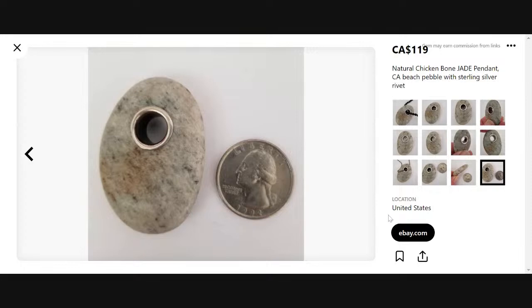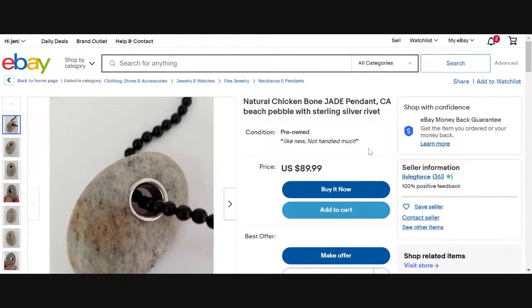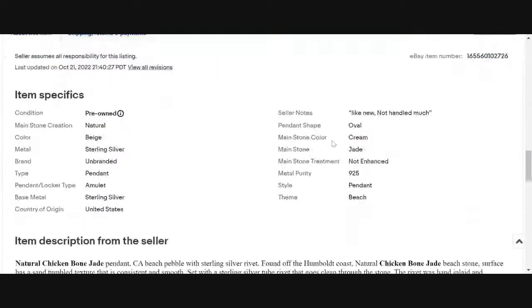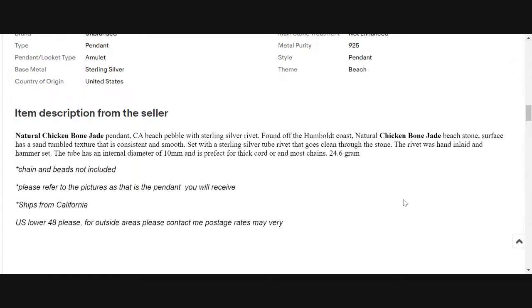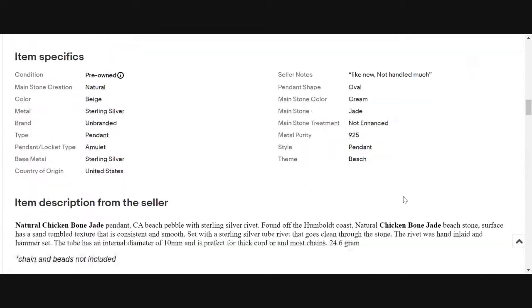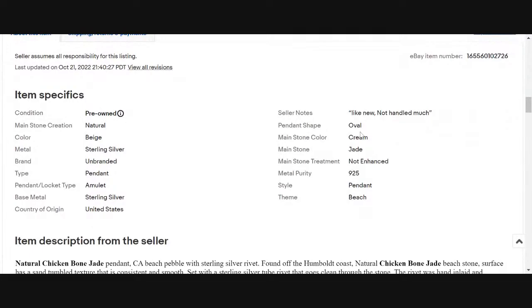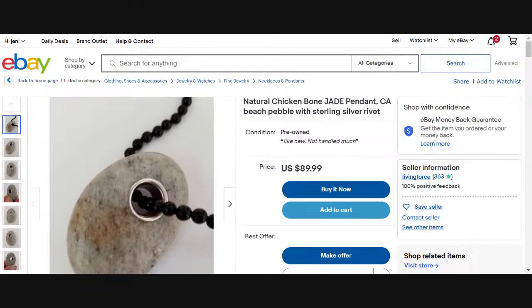Thank you, Jaygar. Okay, well, we should take a look at this listing since there are not very many of them. Might as well. They are saying it's a natural chicken bone jade pendant, California beach pebble, sterling silver rivet. Found off the Humboldt Coast, natural chicken bone jade. Again, I would be very curious to know how they came to the conclusion that it's chicken bone jade. It is nephrite, it is in the area, so it is very possible that it is. But there doesn't seem to be too much available, which is a bit of a shame.